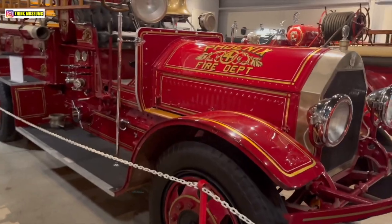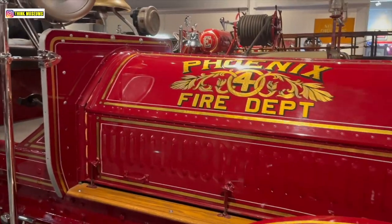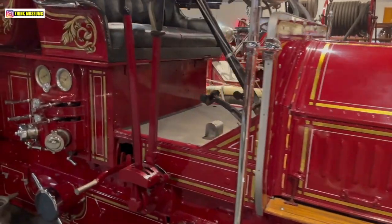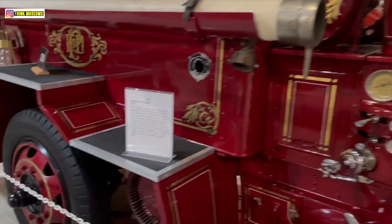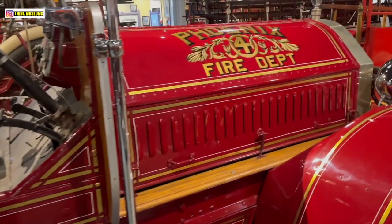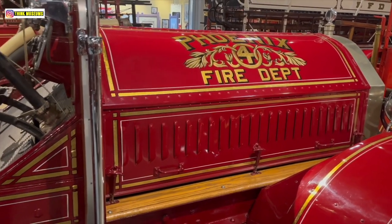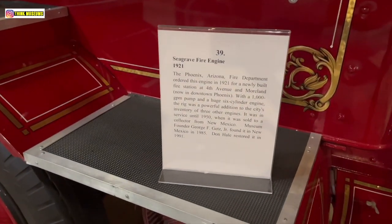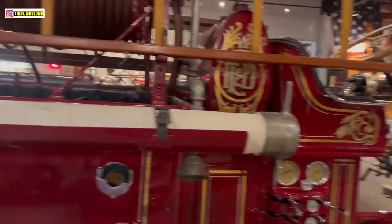This is the Phoenix Fire Department fire engine. Very beautiful. It's Phoenix 4 Fire Department, meaning it's the Phoenix number 4 Fire Department, which is on 4th Avenue and Morland in downtown Phoenix. And they ordered this fire engine in 1921. So that's how it looked like.